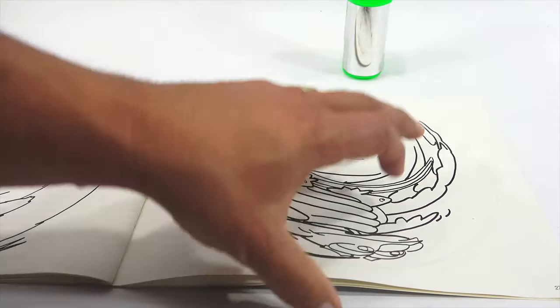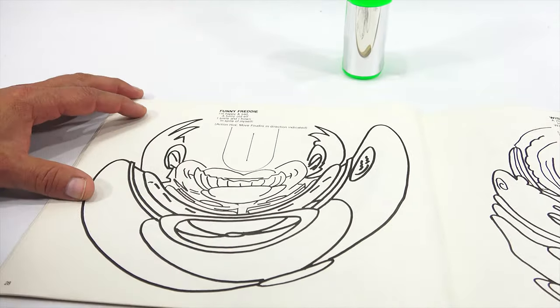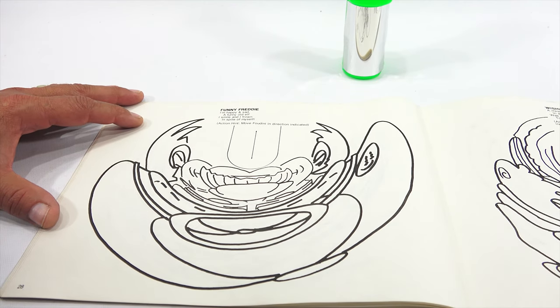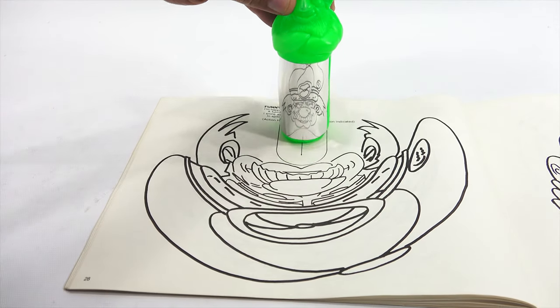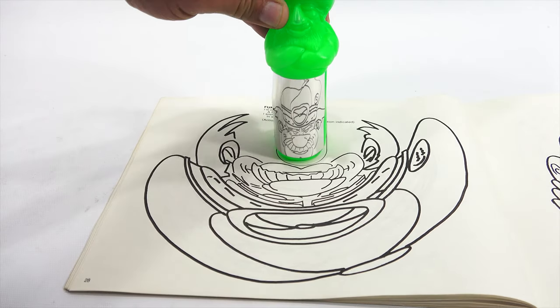Okay, we're almost at the end of the book. Give me some ideas. How about Funny Freddy? Okay, let's put that in the book. I'm happy and sad, a funny old elf, a smile and a frown, in spite of myself. Move Foudini in the direction indicated. Yes, he's opening. It just looks like his face just distorts.